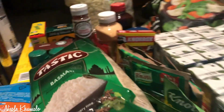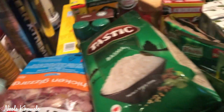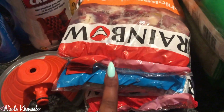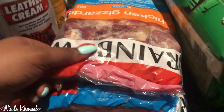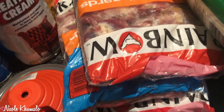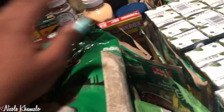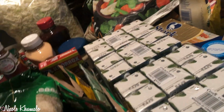And then let's finish this side and then we'll go to that side. We have 3 little frozen meats here. We have chicken gizzards, 2 packets, and then 1 chicken necks. And then we have 2 kg basmati rice. Those were special as well.